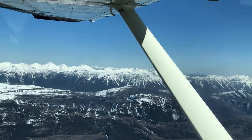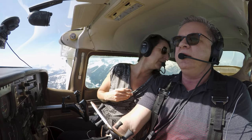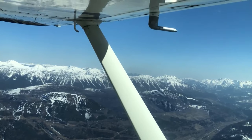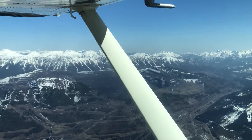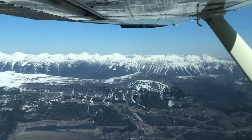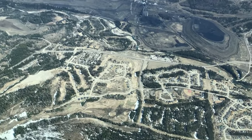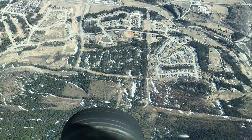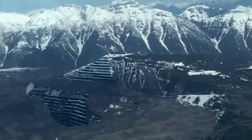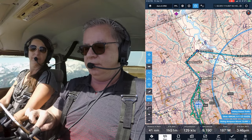Traffic in the area of Sparwood. Gulf X-ray Zulu Sierra, Cessna 182, is at 9,200 feet and we're tracking southbound. Just over Sparwood, 267 traffic, Gulf X-ray Zulu Sierra. 267 traffic, this is Edward Archer, Gulf Quebec, Gulf Foxtrot. We are about 3 miles south of Coleman, tracking 070 eastbound to Lethbridge at 11,500 feet, Gulf Quebec, Gulf Foxtrot. 267 traffic. So here's the rest of our route.